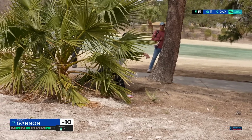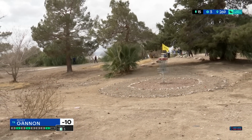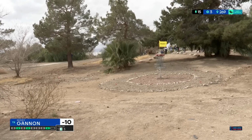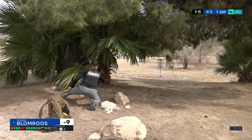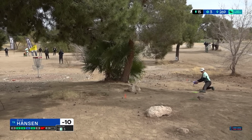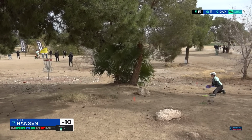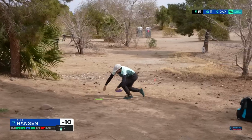A 269 downhill, so how surprising is it that only 12% of the field are getting birdies? That's only 7 out of 59. It doesn't feel great to not have a putt on this one. Missy lays up and has a bit of a putt still left. Henna in the bullseye. And Ella hopefully has a look to give this a bit of a run. That's a great effort.